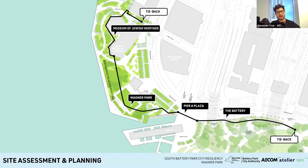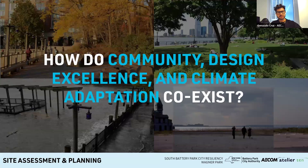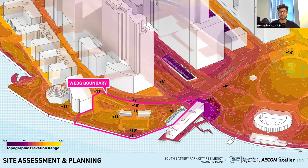Next slide. There's a number of challenges. All of these conversations or questions began when Superstorm Sandy happened. We were suddenly put on edge. We were given an alert to speculate and predict ahead of time what could happen in the future with these projects. But this isn't just about a coastal adaptation project. There's legacy and community, also design excellence and climate adaptation itself, that we had to take into account to come away with an amazing collective of strategies and ideas.